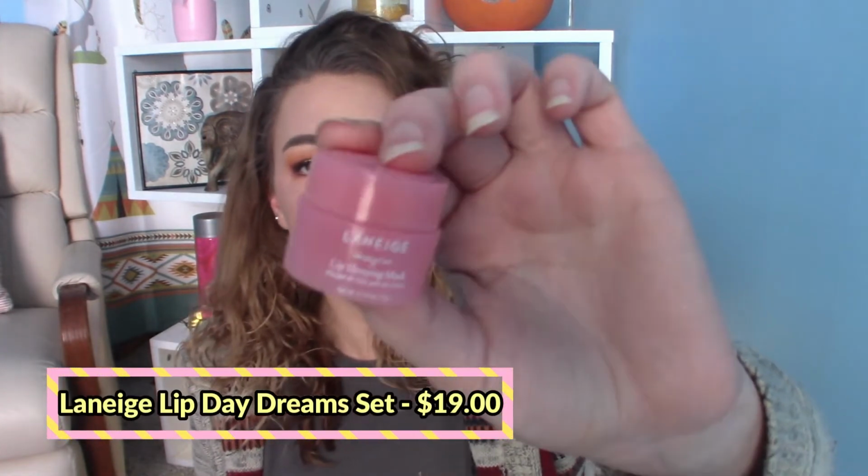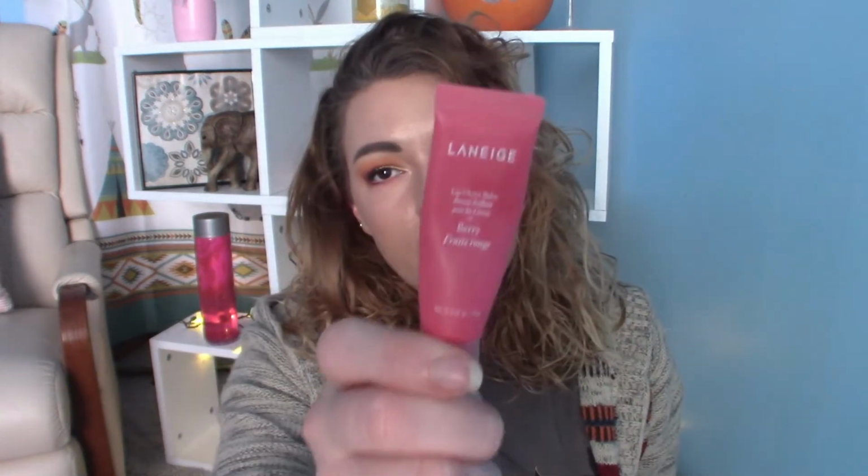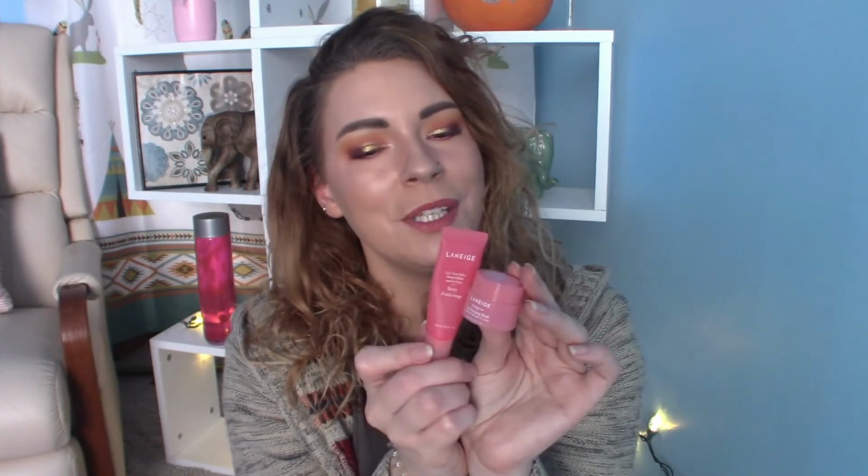Okay, we are almost to the end. So speaking of lip care, I do have this. I'm going to show these to you at the same time. This is from Laneige. One is the little lip sleeping mask, which is just a little sample pot. And then the other is their lip glowy balm. Is that what it's called? Lip glowy balm. I don't know what the difference between these two is. I'm convinced this is the same product, just in different packaging. So if you don't like things in pots, then you have the squeezy tube option.